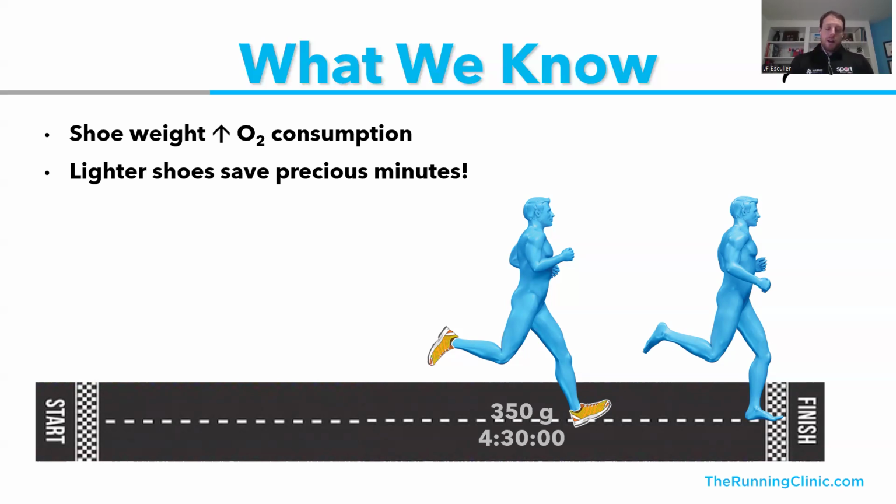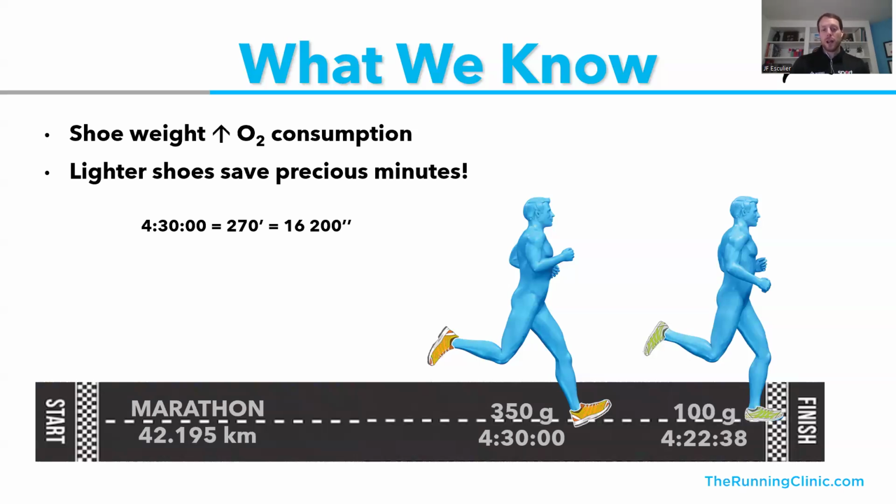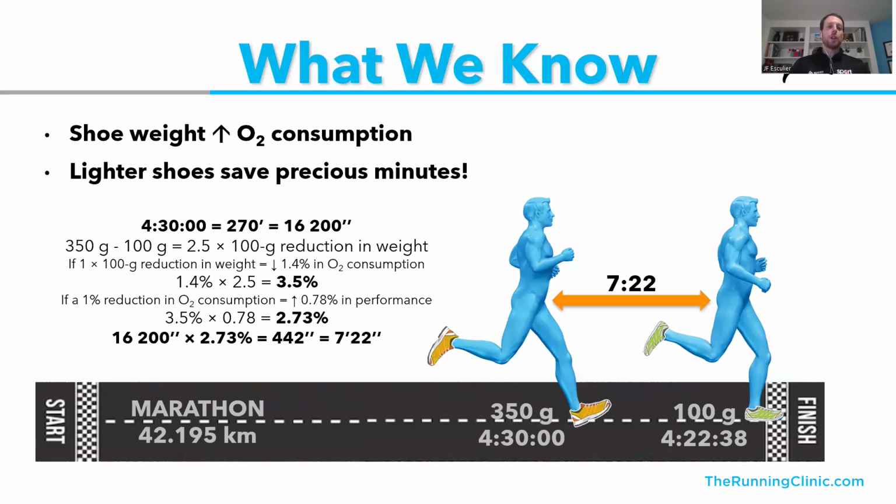So in this case, if this person is used to a shoe that's 350 grams, and that's 270 minutes, their time, 4 hours and 30 minutes, that's 16,200 seconds. If they get used to a shoe that's 100 grams in terms of weight, they can run 4:22:38. That is a difference of 7 minutes and 22 seconds if we use the formula that we just looked at in terms of the improvement of oxygen consumption versus performance.